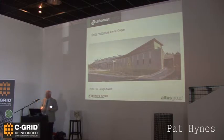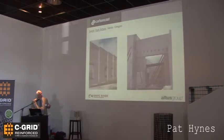This is a school we won a national award for. This is Sandy High School, and these panels are L-shaped. They come out and they bend, so they turned the corner. Our insulation inside the panel had to go along the flat, go back, and then turn again, so it met the shape of the next panel at back and in. So that was a challenge.